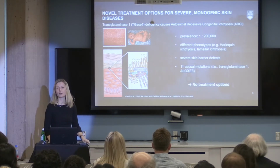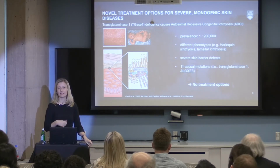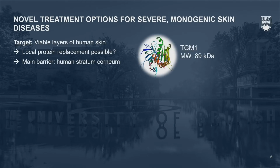And I should mention that there are no treatment options at all. The patients need to take oily baths on a daily basis, ideally twice or thrice per day. They need to apply very fatty, very rich creams several times per day. So it has a very significant impact on their daily life. And so back then what we thought was: we know exactly what's wrong with the patients. We know exactly which protein is missing, and in this case it's transglutaminase 1. And why can't we just simply replace this protein?